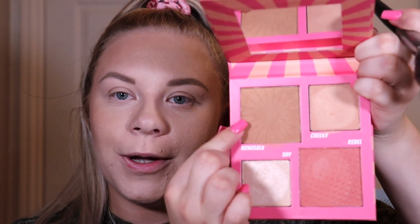Okay, so that is the Benefit bronzer on, and now we're going to head over to Honolulu from W7. This is like a classic W7 bronzer. You can actually buy this as a single. I've just brushed off the bronzer that I had on this brush. I don't think I've actually tried the normal Honolulu.